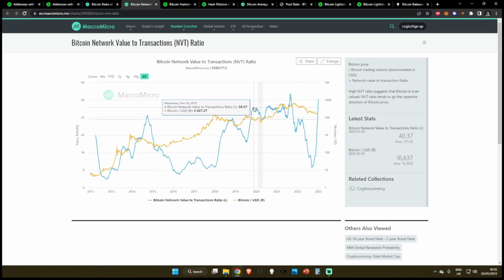You can see another overextension over here. The ratio went to 36.57, and then it double topped, and then this was literally just before we had that pandemic crash. So I wouldn't necessarily attribute it to the pandemic crash. This was a black swan event, so I would be discounting this one.